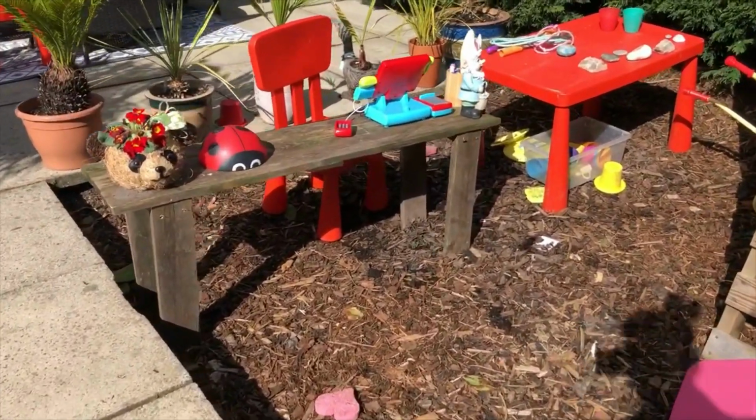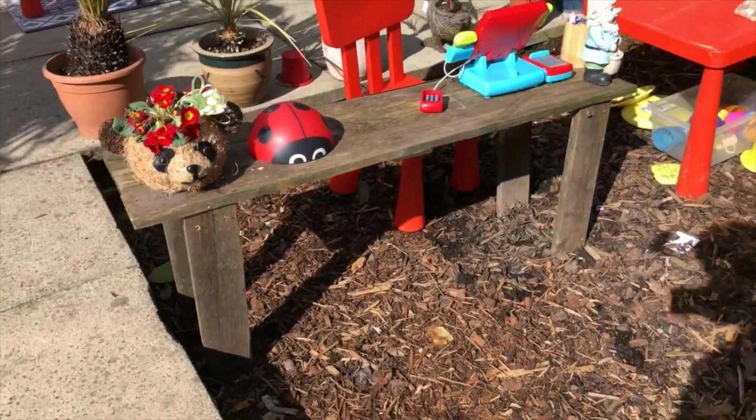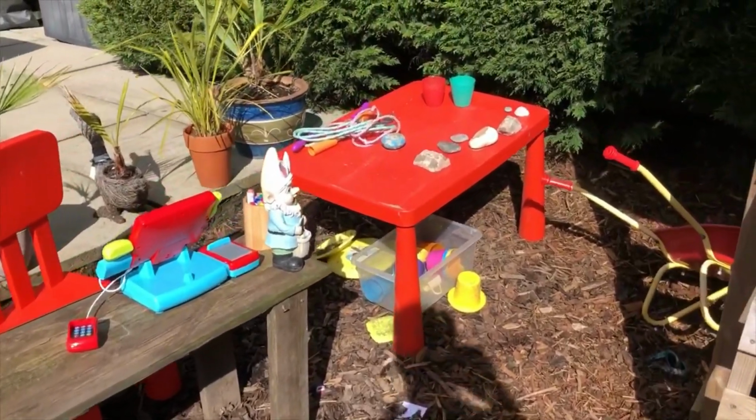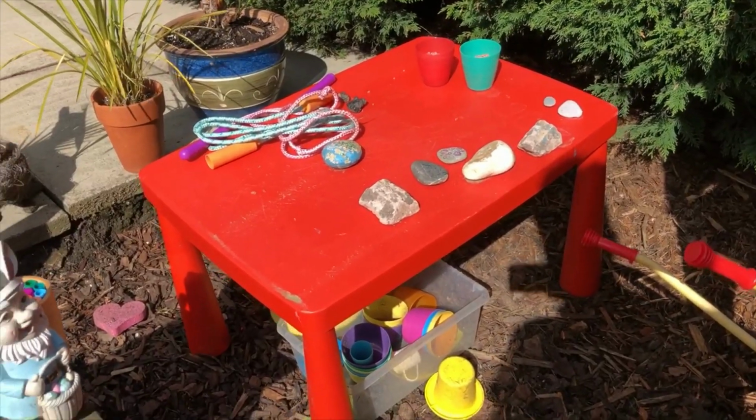Also knocked up this little table. My lad, he found some old wood, and he said he wanted a table, so we built a table. He's quite happy with it, and he's set up a little rock shop. So he's selling these there a penny each, which is very reasonable.